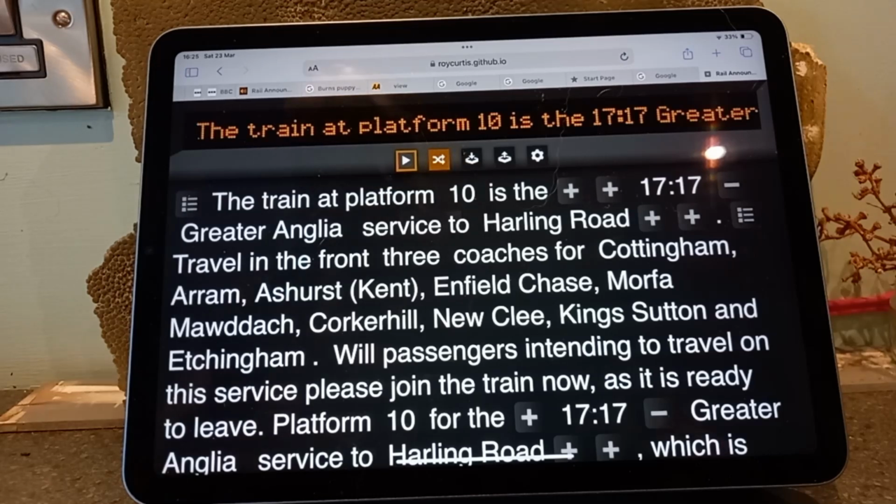So basically that's it. It's easy to do. You just put all the different train stations on there.